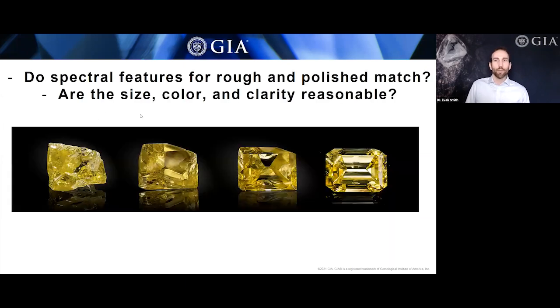So do the spectral features for the rough and polished match? This is the question that's being asked when we see a rough diamond, take its fingerprint in terms of spectroscopy and other physical characteristics, and then we see its polished diamond later. We're asking the question, do these match? Are they from the same material?